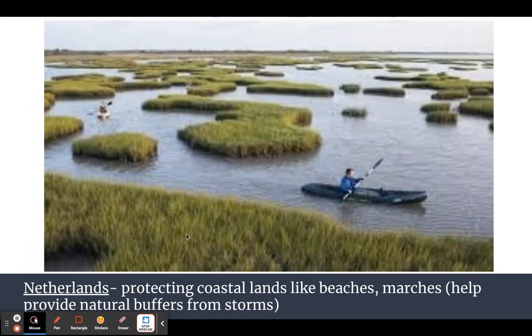Another system that's used in the U.S. and around the world, but is also known in the Netherlands, is protecting coastal areas. So lands that are around the coast, by the ocean, by water, things like beaches or marshes. Oops, I wrote it marches. Whoops, it should be marshes. But you can really protect them and make sure there's lots of greenery and trees and reeds and vegetation, which will really help keep a natural buffer from the storm.